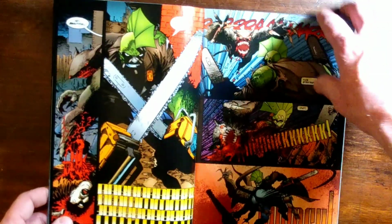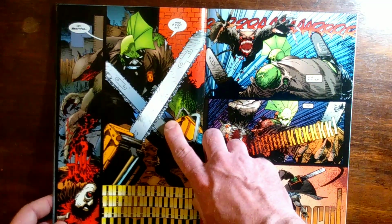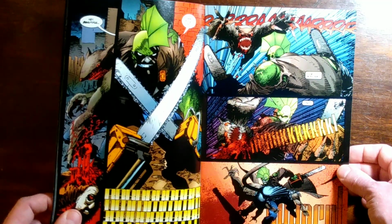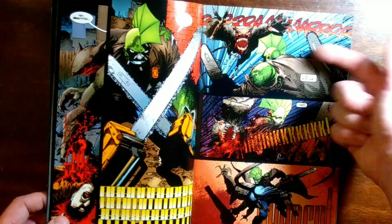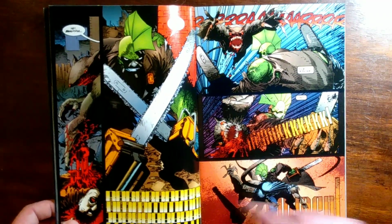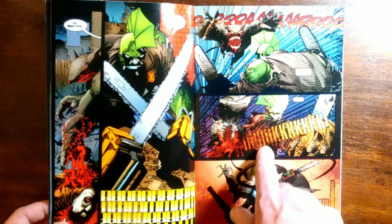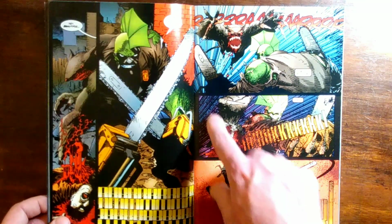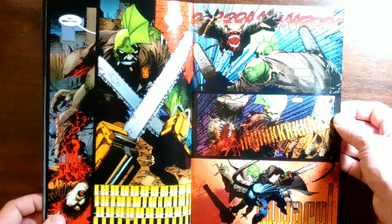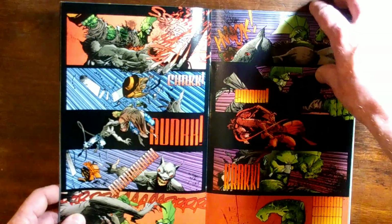So then we get real extreme here as Dragon busts out the chainsaws as he finds the shrew who's killing another innocent victim here. Then we get some just classic Larsen. Speed lines everywhere. Chris Iliopoulos doing the letters. We get some great sound effects. Some awesome blood splatter here. I love that 90s blood splatter where it's black, but you know it's blood splattering everywhere. They don't do that anymore.